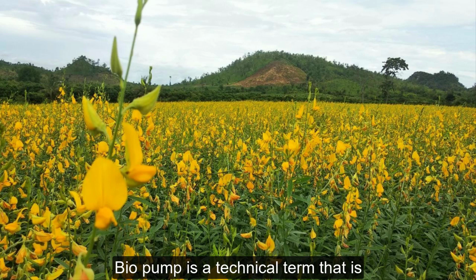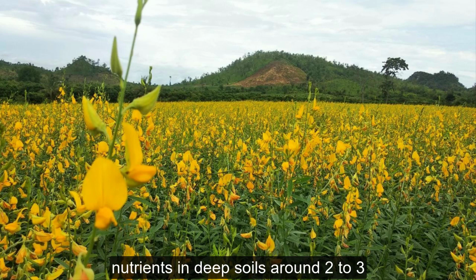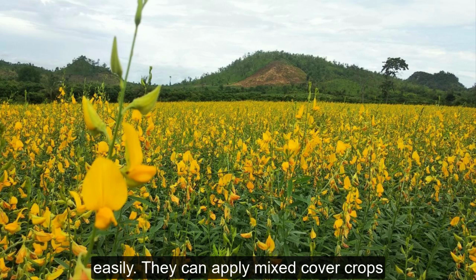Biopump is a technical term for pumping the nutrients from the deep soils to the upper soil or surface soils by a biological process. It can bring the nutrients in deep soils, around 2 to 3 meters, up to the surface soil, which allows the main crops to absorb these nutrients easily.